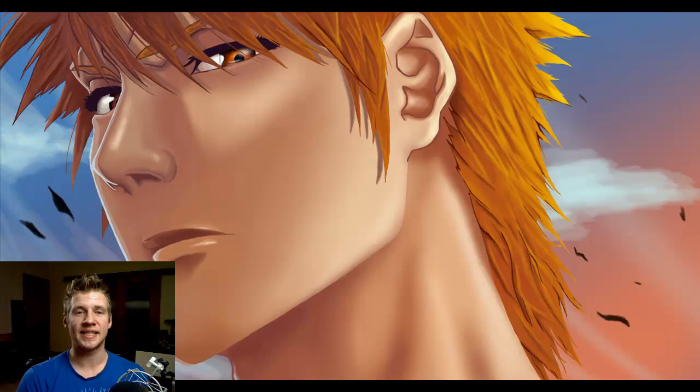Our next piece is by artist Neath Rack and it's called Ichigo, and it's got a very tense feeling to the picture, which is successfully achieved by having a bit of an asymmetric composition and slightly upward looking camera angle, as well as a tense look on the character's face, which combined create that feeling, which is very well done.